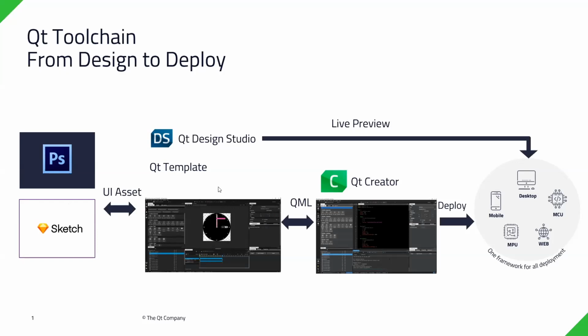Later, to this auto-generated QML code, you can add some UX. The graphical part is validated by the designer itself. You can see the graphical part inside the Qt Design Studio. Later, the project is passed to Qt Creator, where the developer adds the backend logic.